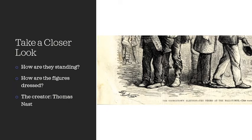Now, the third section is a little less information dense than the first 2, but you can still see little details, like Johnson's inward turned toes or the ex-CSA man's baggy pants. But you can also see the creator's signature, which is a relevant piece of information for us. If you look there in the bottom left-hand corner, can you see it? T.H. Nast, which stands for Thomas Nast.